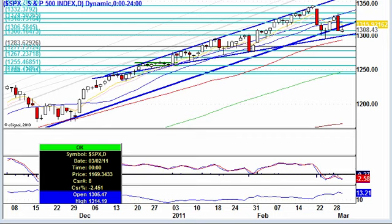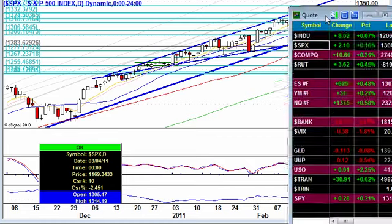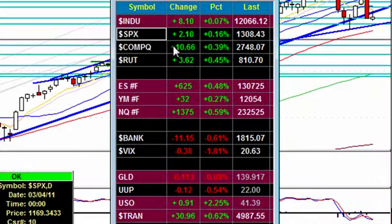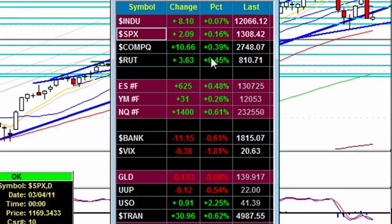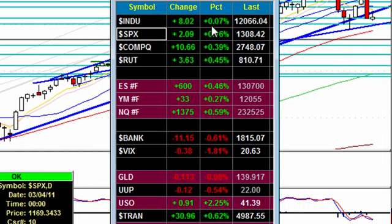It's Wednesday, March 2nd, 2011, and the markets are closing right now as we speak. These numbers will not stay the same. The markets just now closed, so you'll see these start to adjust ever so slightly, but the Dow crawls back to positive territory after a drop today.